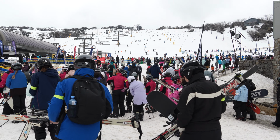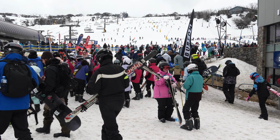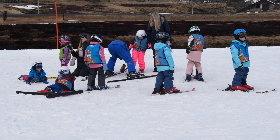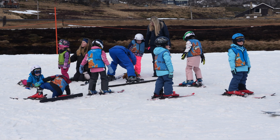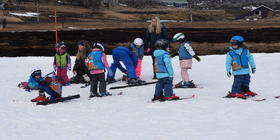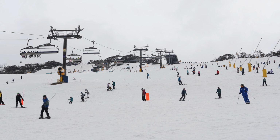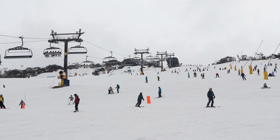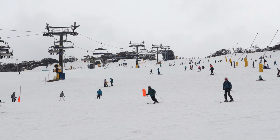This is ridiculous. How can so many people ski here? I can take a photo. Here comes the shovel.